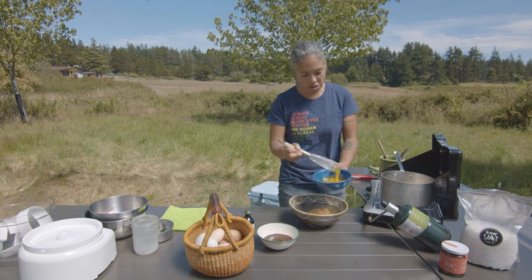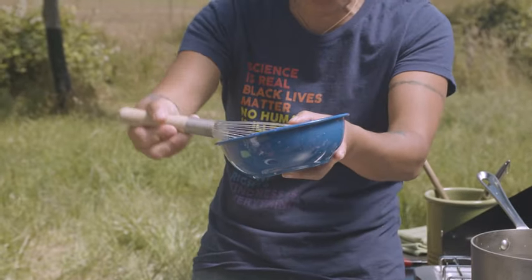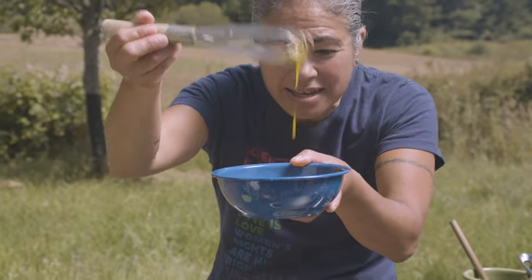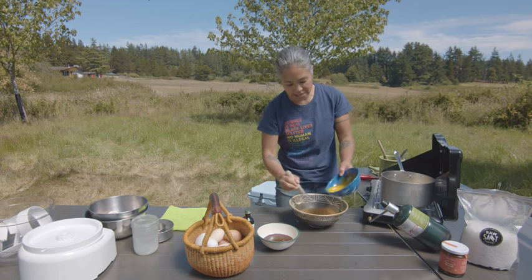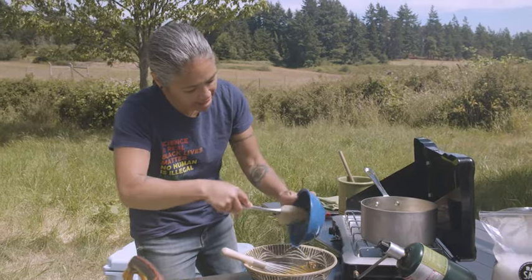Okay, I'm just gonna give them a little, look at that, look how thick that is. I mean, you're not gonna get this. Where else are you gonna get this unless it just came out of a chicken? Look how thick that yolk is. That's just stunning. So now I'm gonna mix this into my coconut sugar. Get all of the goodness out of that bowl.